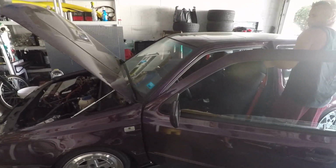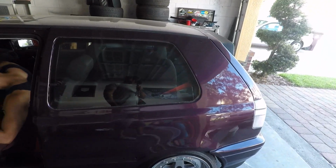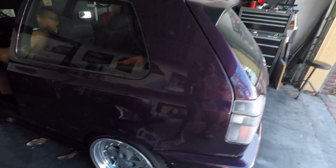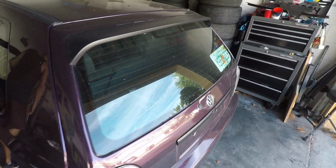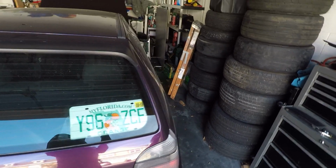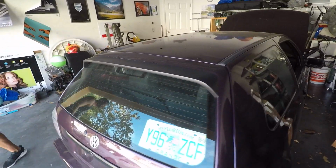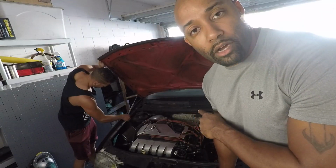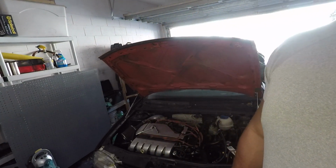Let's take a look at this thing. Hood coming off, so we don't have to worry about hitting our heads or scratching any paint. Most of this will be time lapse until we get to something important. Then I'll explain that, but until then, basic stuff. Hopefully audio records.